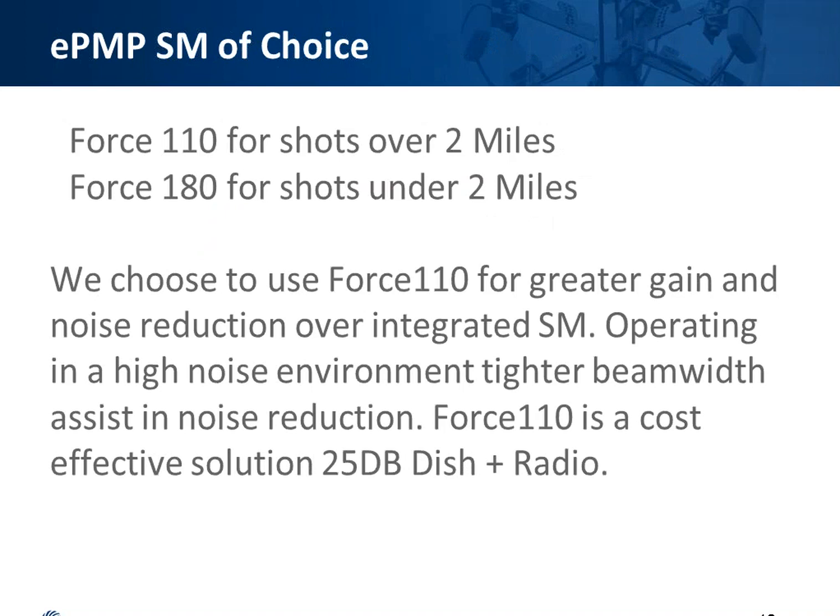So we run the Force 110s, like I said, for shots over 2 miles. And that's not to say that in your environment you would have to go that way.